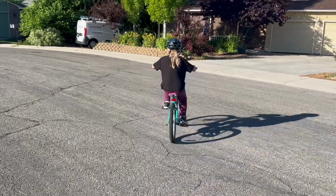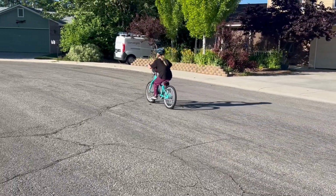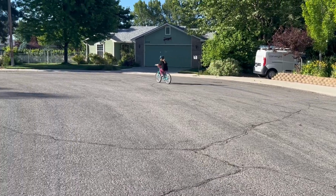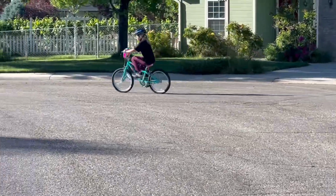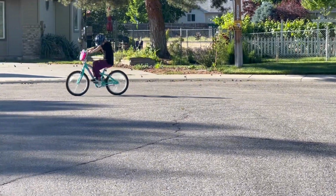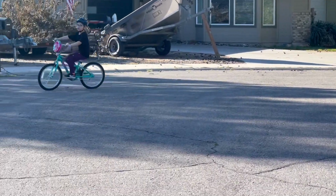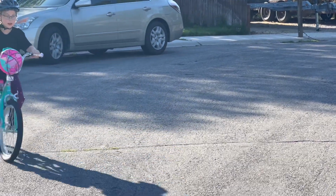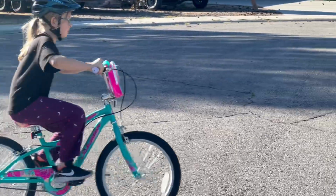I think starting on the smaller one for me now is easier. And it has brakes on the feet and the handlebars. Nice.